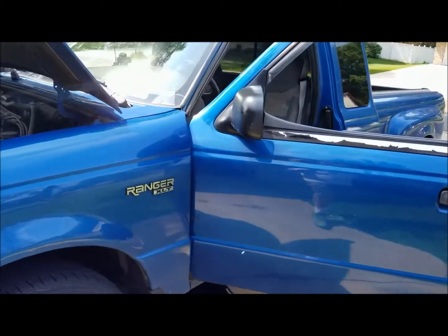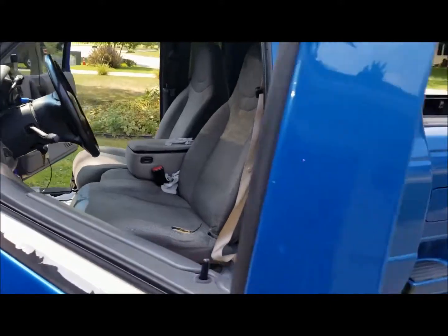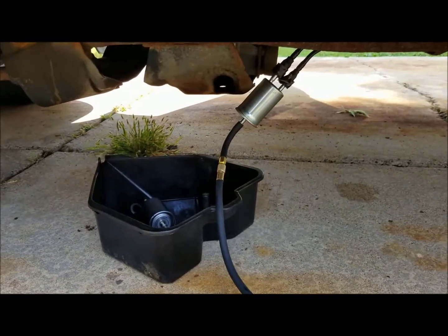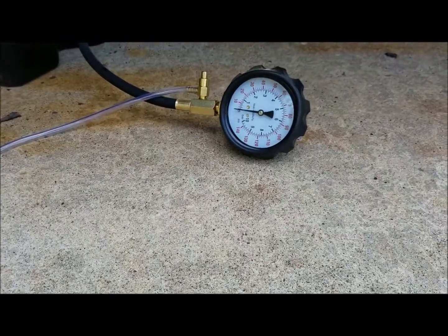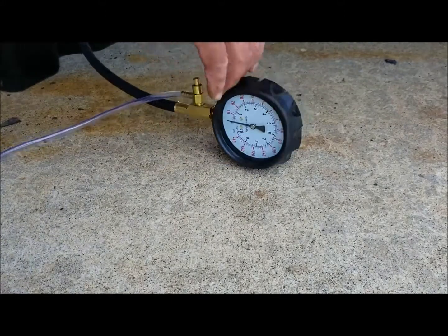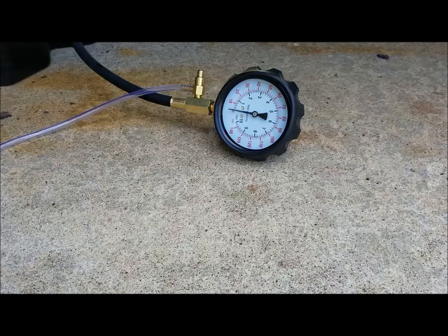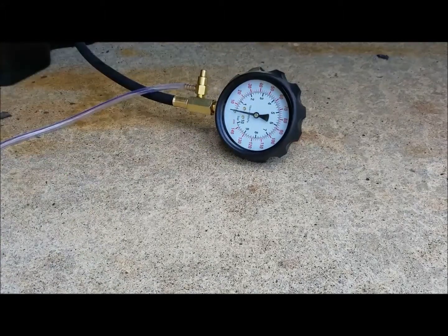So the key I found to isolate each one and test it is here at the fuel filter. I took the fuel filter end of the hose off and hooked it up to my pressure gauge. Let's see what happens when I turn on the key. Okay, it goes up and then immediately it goes down as soon as the fuel pump kicks off. It only kicks on for 5 seconds or less. Let's try it again. 1,000, 2, 1,000. Only about 2 seconds it kicks on until the vehicle starts.